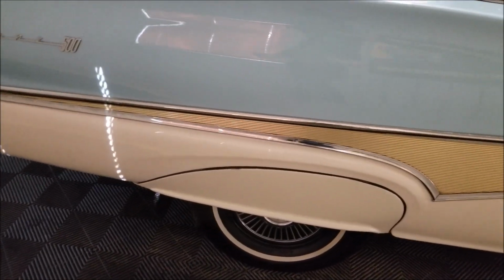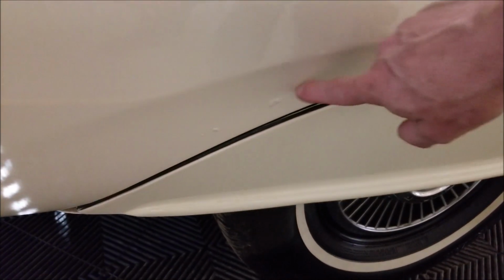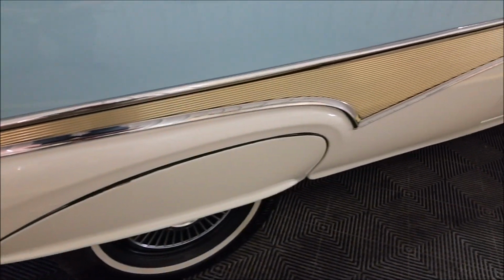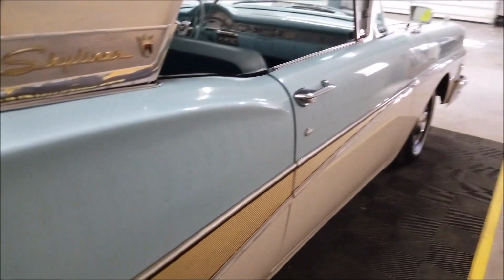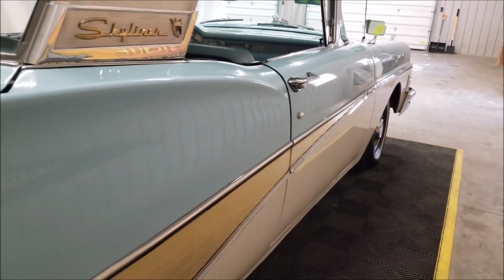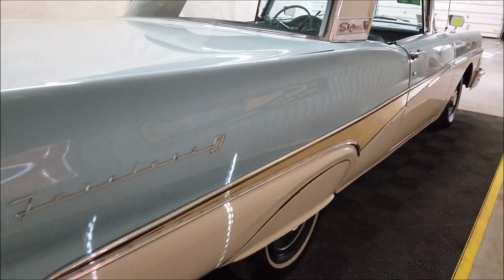The one thing I did notice a little bit that I want to point out, I don't know if you can get it to, there it is, you can see it in the video, a little bit of bubbling above the rear wheel wells, but nothing terrible. And again, looking up and down this car, you can see how nice and straight it is. And again, all the bright work, the paint has a nice luster to it. Call this a very nice driver quality car.